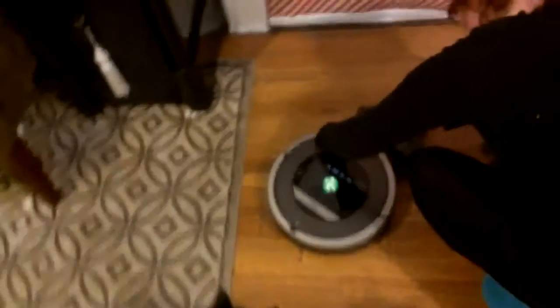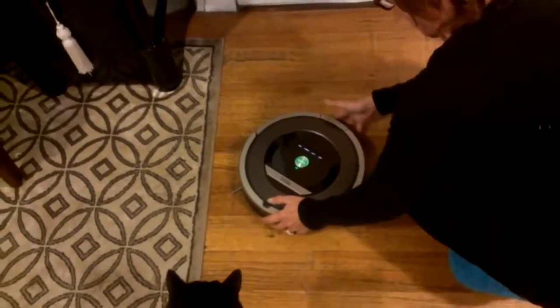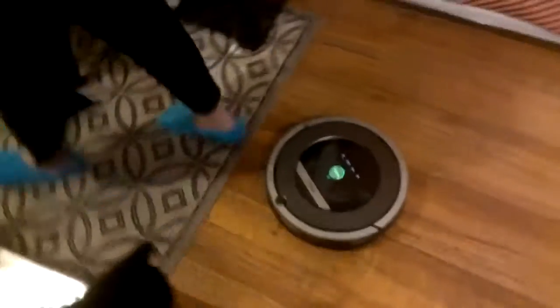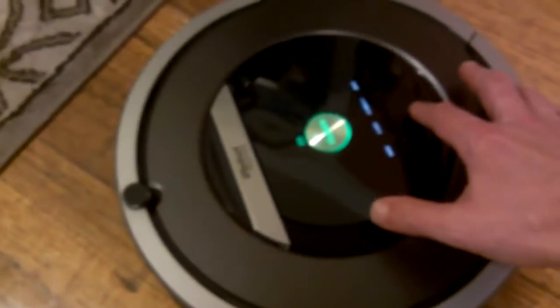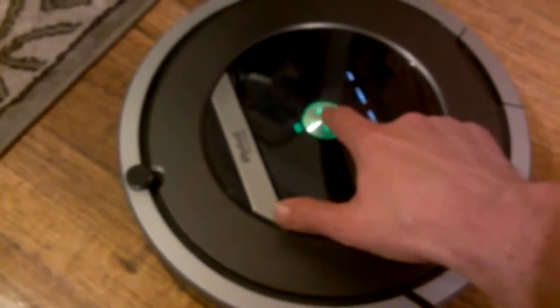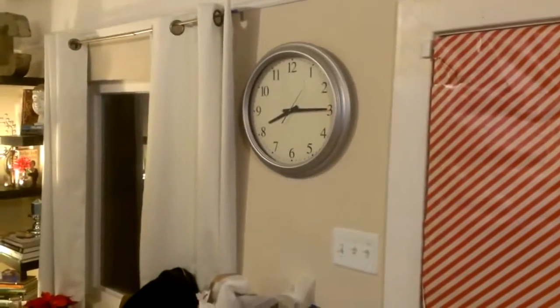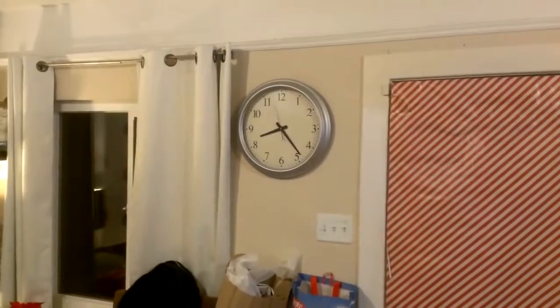Wow. We just put it on pause, so we're going to put the bin back in somehow. All right, cool. Oh, I see, I forced it. If you need to force it, you're doing it wrong. All right, so the bin full indicator was here. It went red. It's now clean, so I'm going to hit go again and let it take off again. See how long. So it is now 8:15.